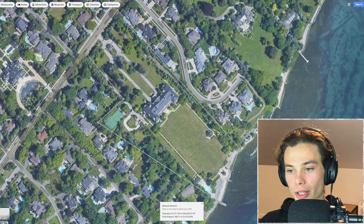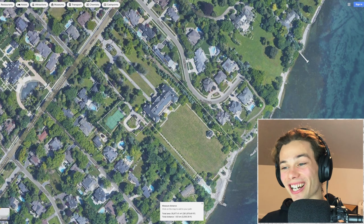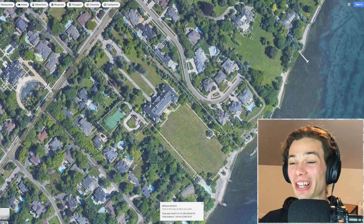Here we go. Let me just include the tennis court. I don't know where it goes to. Maybe something like this. I don't know. It's a bit hard to tell, but there we go. 35,500 square meters. That is a lot of land.